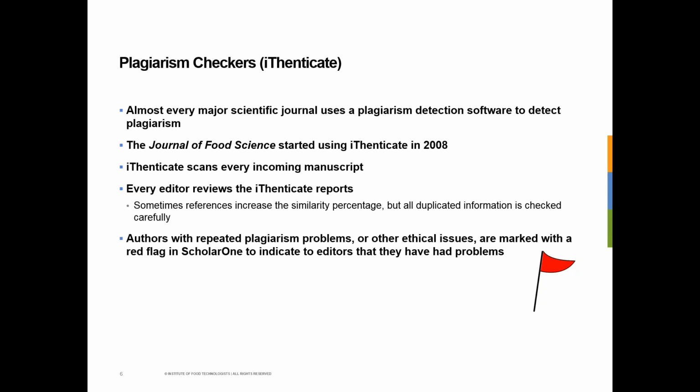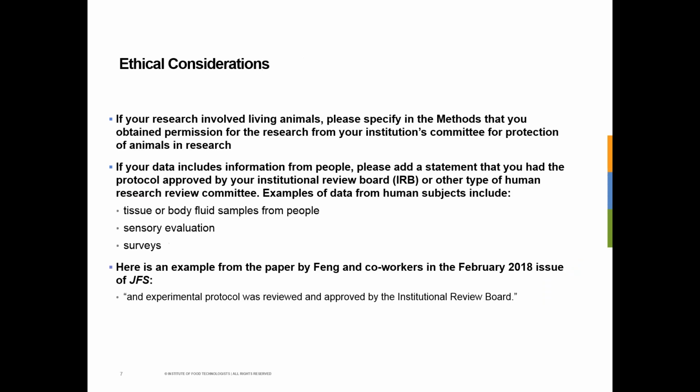In fact, people have copied information, not credited the authors properly. If we have repeated plagiarism problems or other types of ethical issues, those authors are marked with a red flag in Scholar 1, and that indicates that they have problems. They may be prohibited from publishing in the journal in the future.